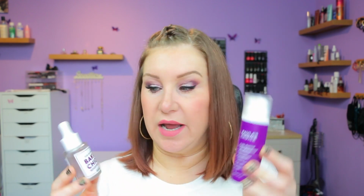When you think that this is £53 anyway, how much is in here? I think this is 30ml as well. It looks like it's about 30ml, and this is 30ml. So you get about the same amount.